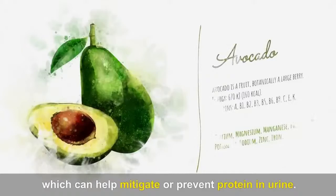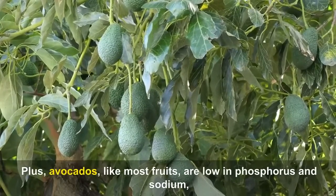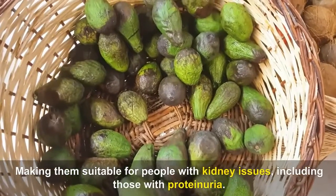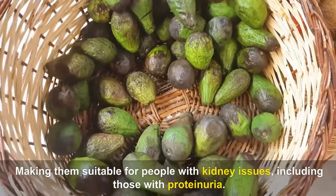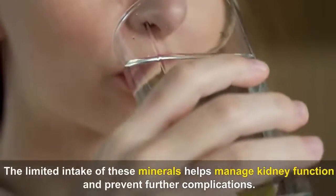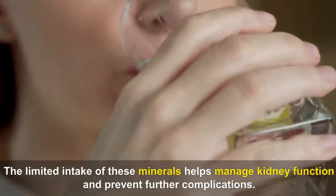Plus, avocados, like most fruits, are low in phosphorus and sodium, making them suitable for people with kidney issues, including those with proteinuria. The limited intake of these minerals helps manage kidney function and prevent further complications.